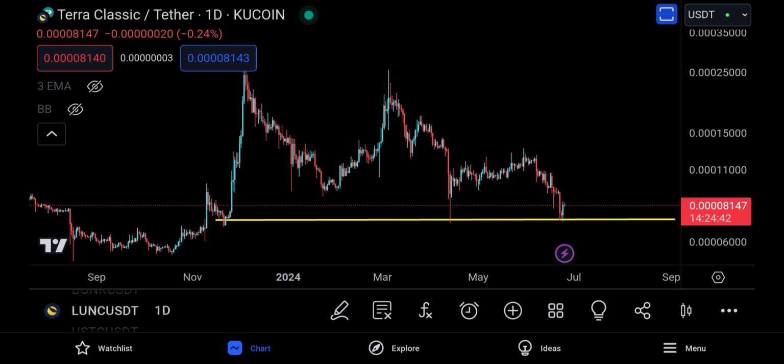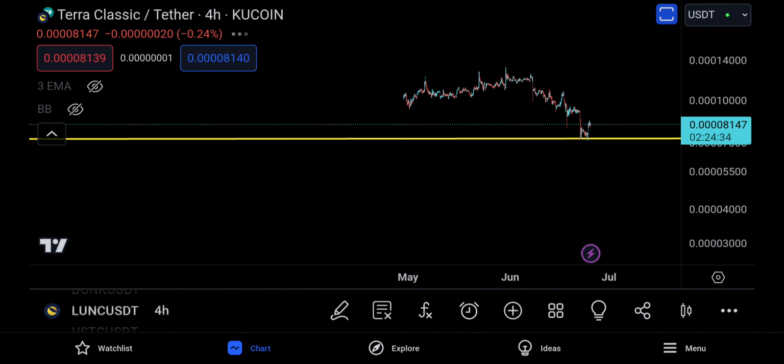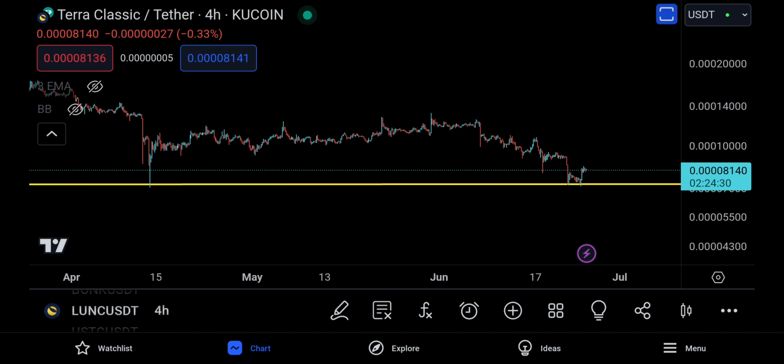Now we are really down, so much down that it's hard for me to say that we're moving any lower. So what about the 4 hour time frame as well? If I go back to the 4 hour time frame, we might even say that there could be potential that this is almost like a double bottom going on in there. So let's hope this is a double bottom, and then from here we start to go back up. Then that would be really amazing.